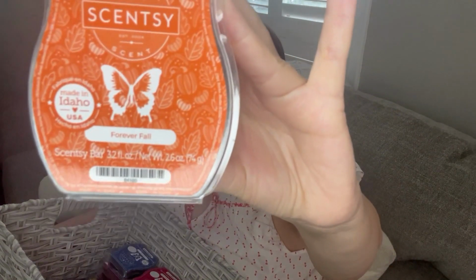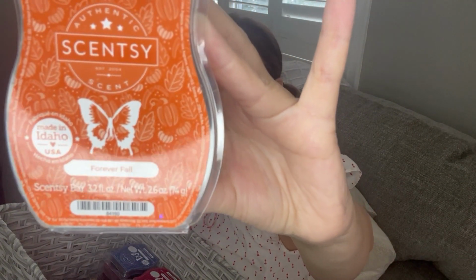Next up is Forever Fall, and my friend Summer was actually just talking about the scent. The scent notes are baked pumpkin, cinnamon stick, and brown sugar.